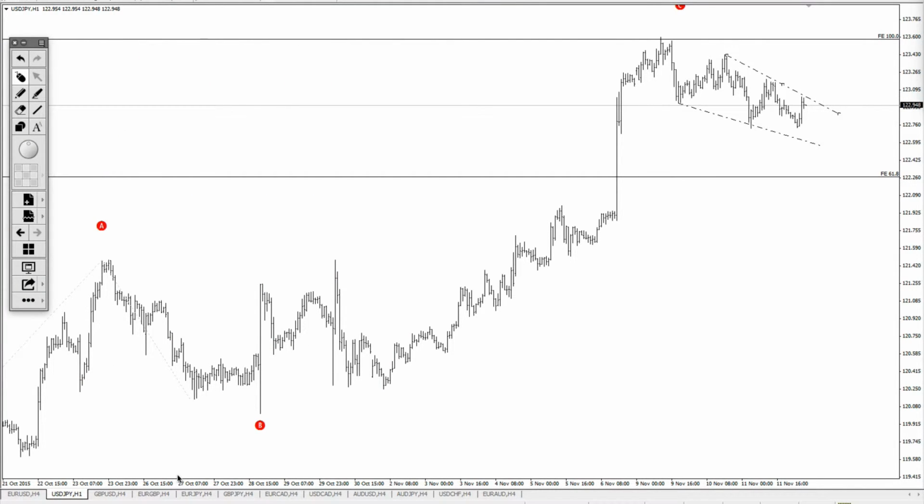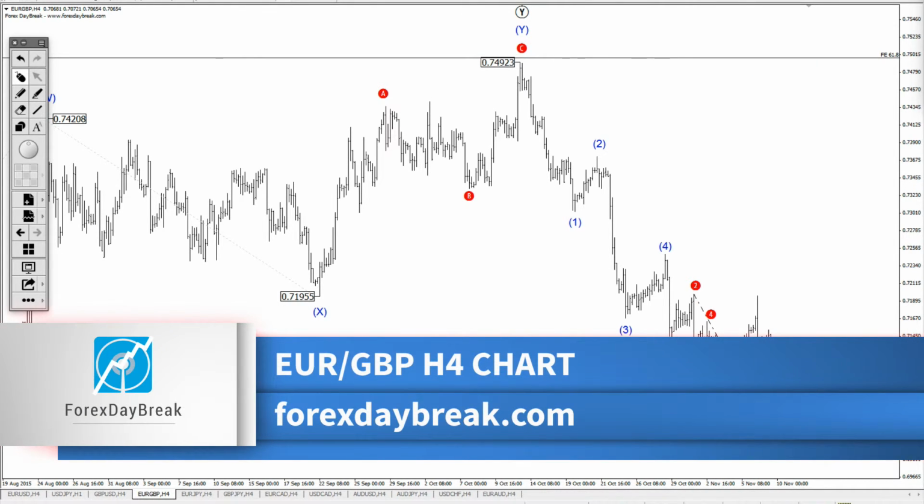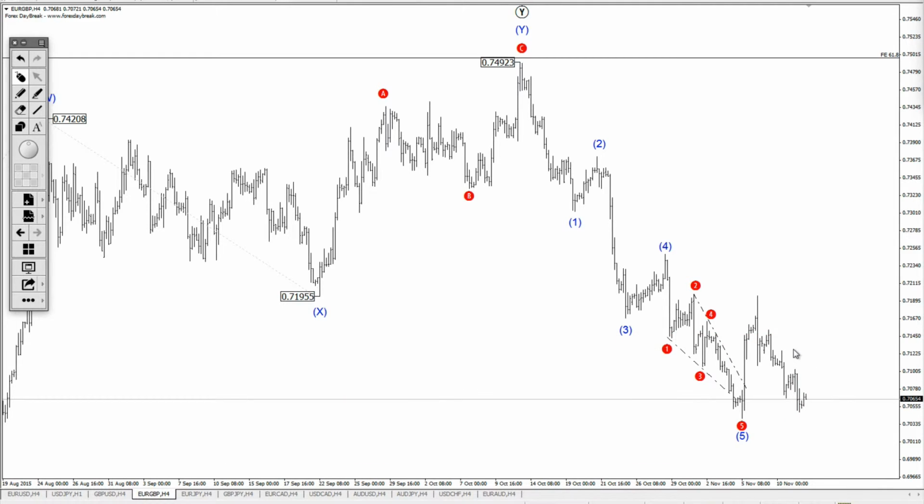Alright, let's see a couple of other pairs. We can take a look at euro pound. So we traded this yesterday with bad results again. So the decline has continued, but this is corrective looking, and I'm still expecting one more wave in this correction. So my wave structure, my wave count has not changed.